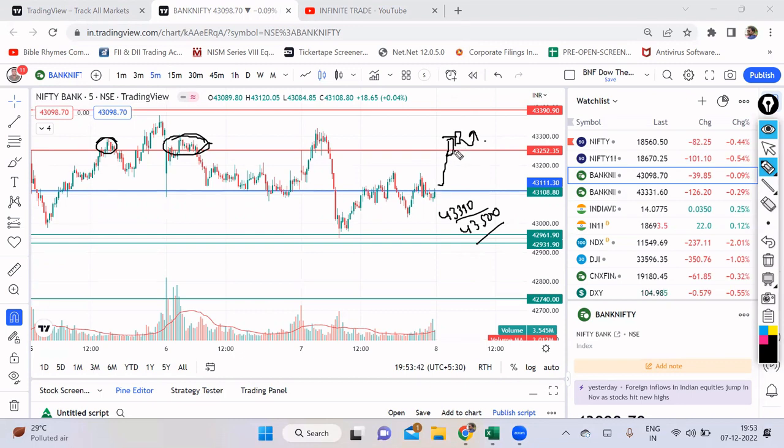In case it doesn't break, or it doesn't give a follow through, I'll definitely go short here, but with less quantity, 50% quantity, and I look for this level back again. Any gap up, say if it opens above 43,252, here you will have to wait and watch what it's doing. In case it is giving a close below this, then we go short. If it is consolidating, let it consolidate. All that we want is, above the resistance, we need two green candles like this. Whenever you see something like this is when you enter on the long side. So this is my plan for Bank Nifty.